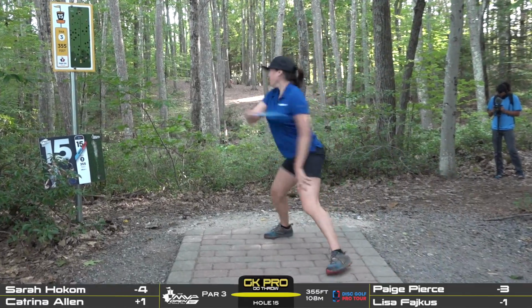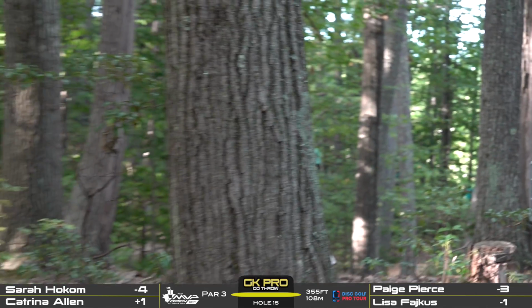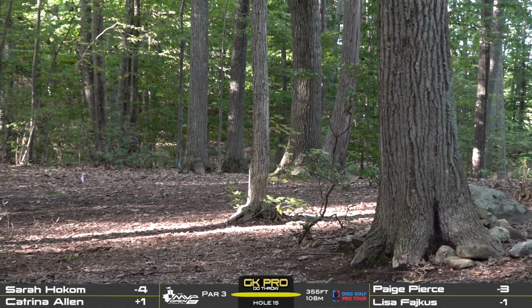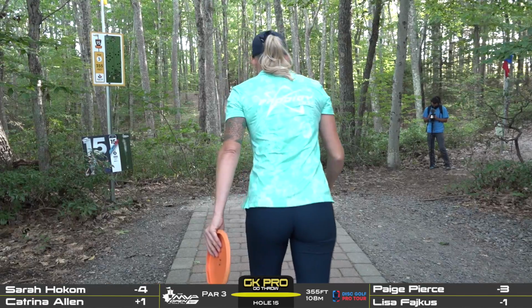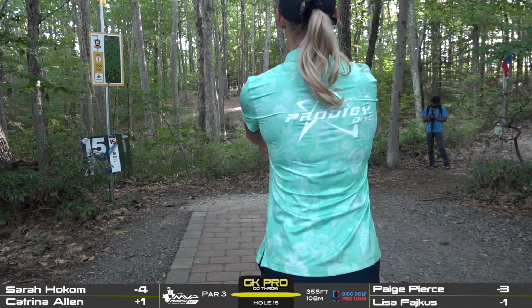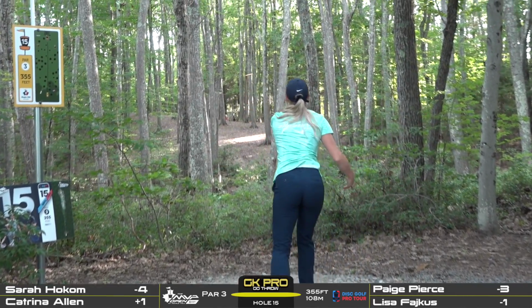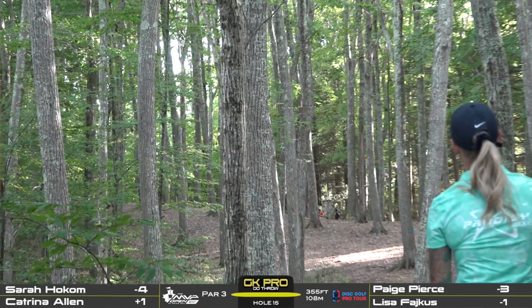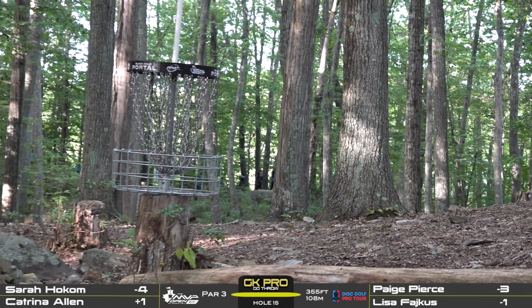Lisa, with the birdie on the previous hole, has the box going with her Shrike, navigating those trees, and gets a kick just outside circle 2. Cat with her M4, looking for a very straight flight. Comes out a little hyzer, hits a tree about halfway up the fairway. She'll have some work to do.